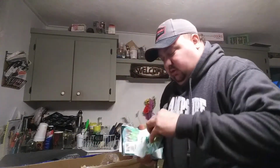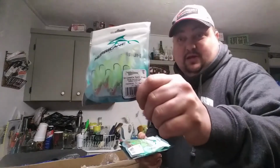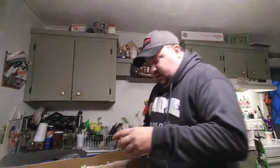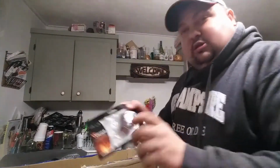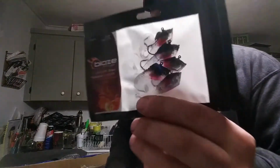Oh, these are nice. Some hurricane swim baits. 5 in a package. It's nice. Got a whole bunch of them. I'm not too sure about these. These may not be a top seller just because of their size. They're small. But you never know. It's one of those things where you just never know. I mean, this could be well worth it. I have no idea. They're small. They're 3 inches.